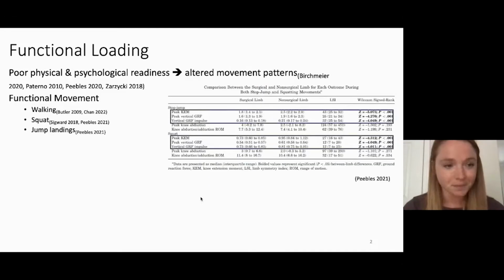in life. And whenever you're looking at more dynamic and more high-speed tasks, such as a stop jump, just kind of like a jump landing activity, as well as a squatting task, this group found that these individuals who had torn their ACL offloaded their surgical limb compared to their non-surgical limb during both of these activities.